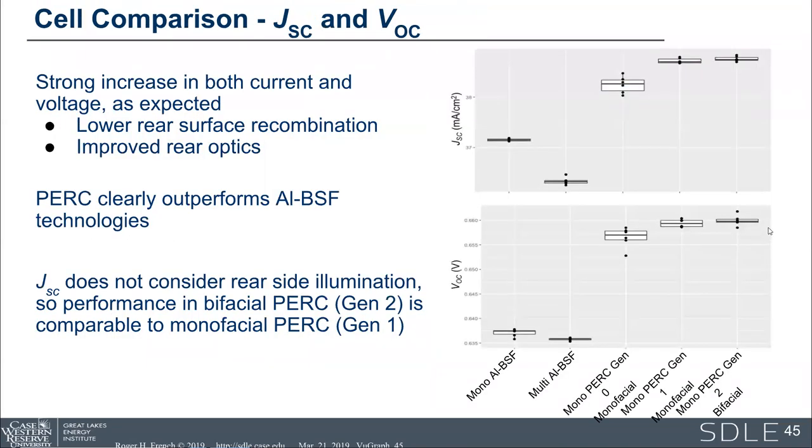So in terms of the JSC and VOC, as we expect, going from ALBSF to PERC, we get a pretty big boost in the JSC and in the VOC. A lot of that JSC increase is again due to improved rear optics as well as the lower rear surface recombination. And in the VOC case, it's really driven by the reduction in the rear surface recombination from adding that rear passivation layer. So in general, we see a pretty big increase here. And then within each of these, between mono and multi, obviously the mono does a little bit better, especially on the JSC side.